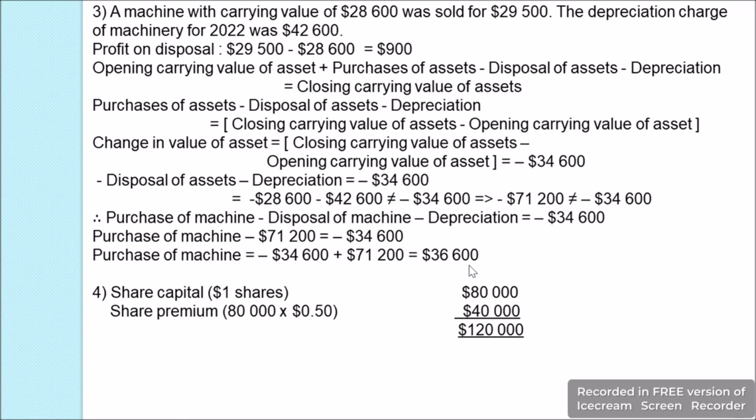$36,600. This is the value for purchase of machine. As we have purchased this machine, there will be an outflow of cash, and when there is an outflow of cash, this should be subtracted in the investing activities.